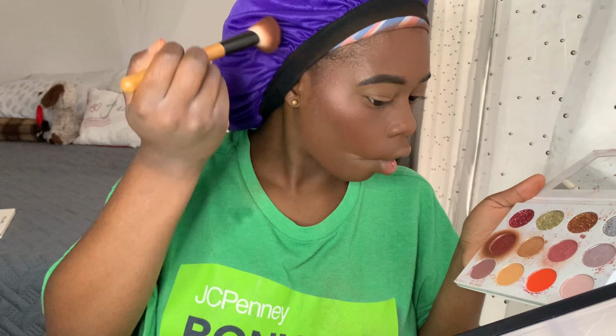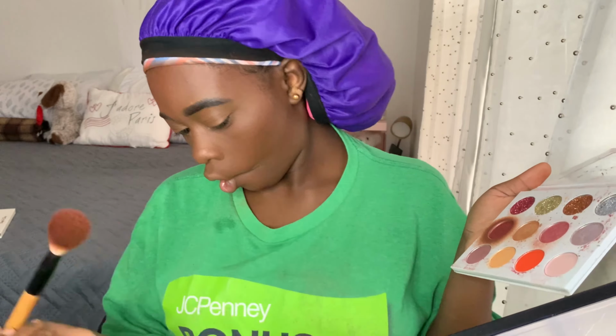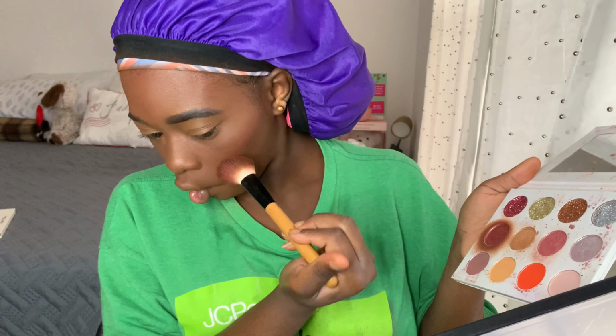A gem for all the dark skins. Only use a rose color for blush. Only rose. Any other color, I mean, you can use orange as well, but rose will give you the best outcome.